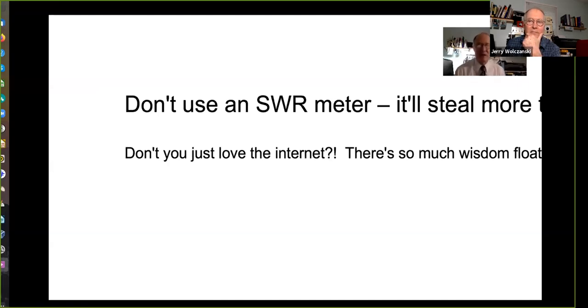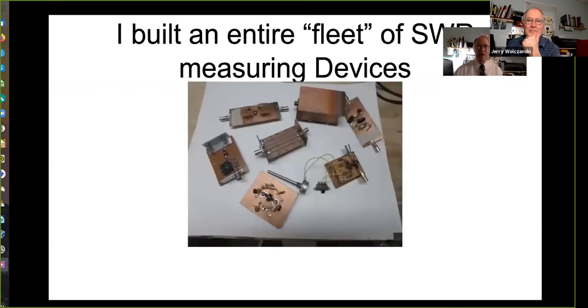I'm just realizing these slides aren't telling. So one of the experts on the internet, don't you just love all the experts out there, said: don't use an SWR meter, it'll steal more than half your power. And I thought to myself, really? I don't think so. So this person must have been thinking about a resistive bridge. Okay, well, that's possible. So I built a fleet of SWR measuring devices.